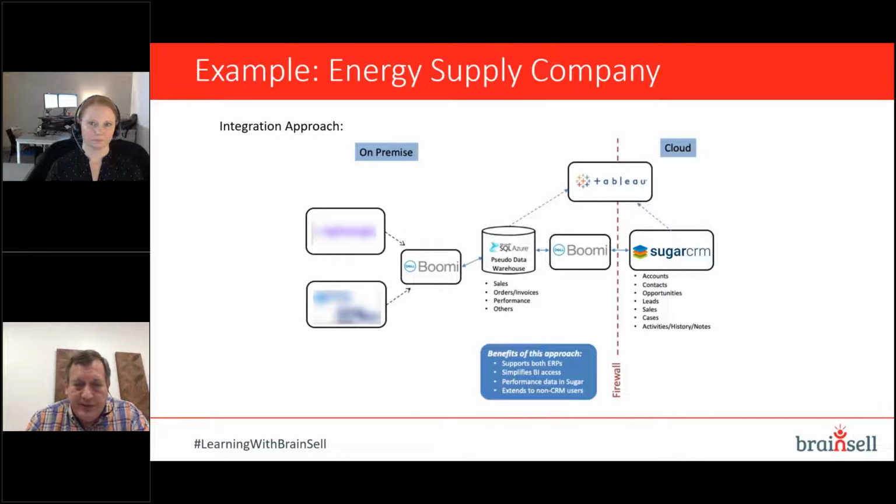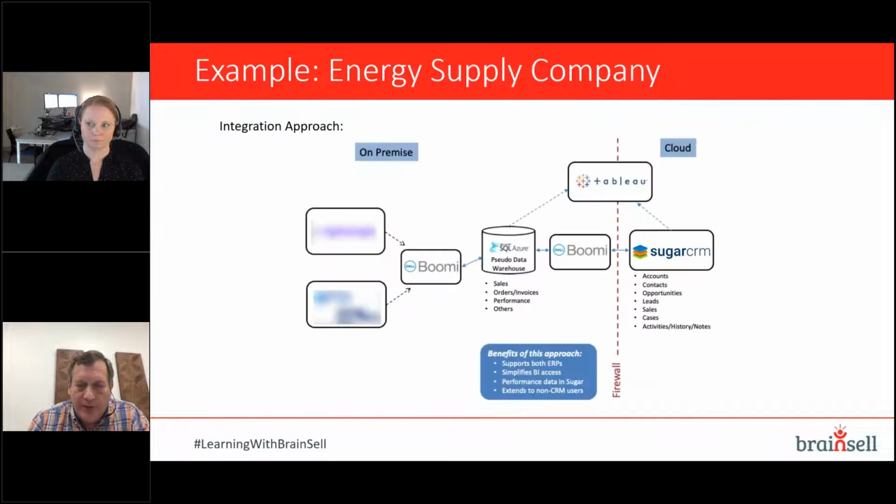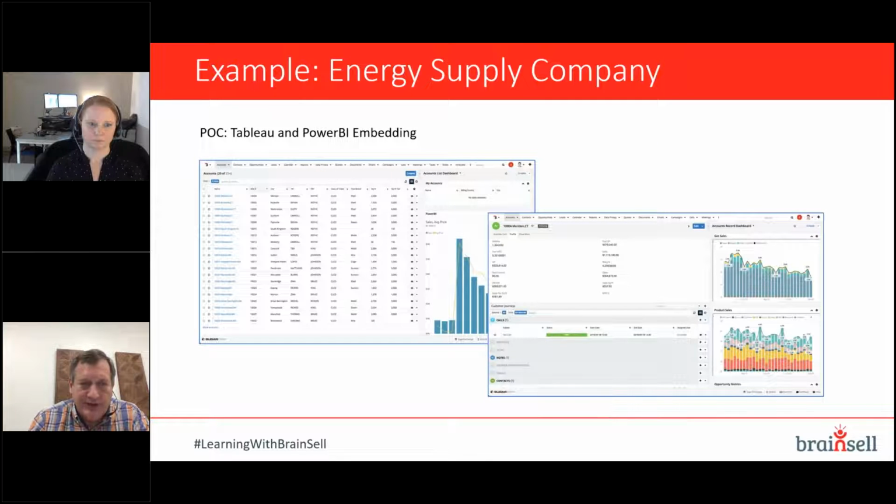They'd already made a large investment in Boomi from an integration standpoint. Great tool, but not saying that this is the tool for everybody, but for them, it was a really good fit. They already had Sugar, they already had Tableau, as I mentioned. And so we recommended, this ended up not being SQL Azure, it ended up being actually SQL Server, a methodology of staging the data as we got it ready for CRM, and then using Tableau embedded inside Sugar. That gave a shortcut to the effort of re-implementing. So it was an interesting approach to the integration.